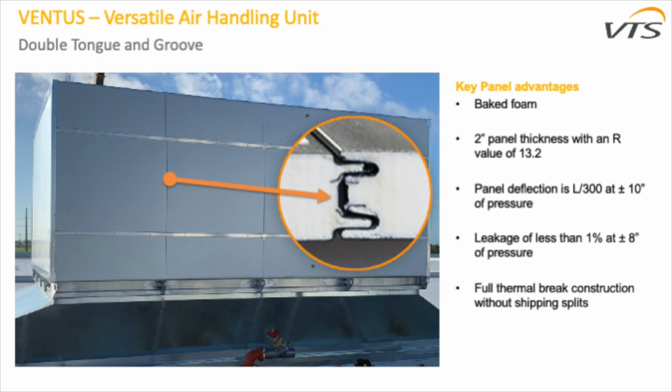So the big advantages here, the baked foam in the panel, the 2-inch thickness gives you an R13.2 value. The panel deflection is L over 300 at plus or minus 10 inches of pressure. Leakage of less than 1% at plus or minus 8 inches of pressure. So this is full thermal break construction without shipping splits. The access panels and the columns all feature an advanced labyrinth gasket design.